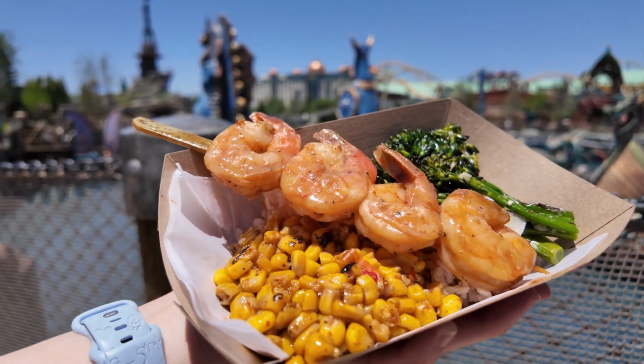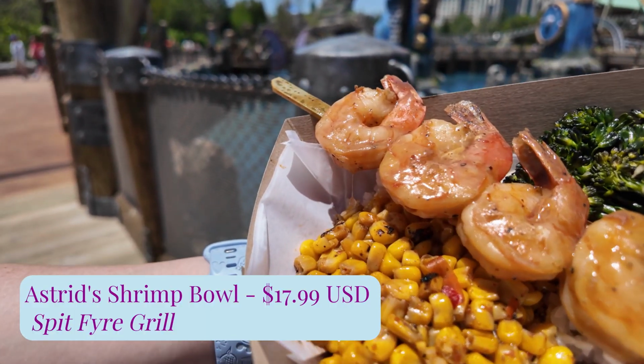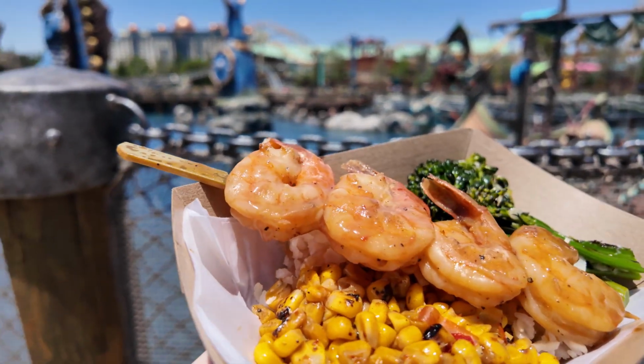But back to business. I got the Astrid's Shrimp Bowl over at Spitfire Grill. It's sticky rice, tropical barbecue shrimp, grilled tahini corn, charred broccolini, shaved parmesan, and raspberry vinaigrette, and that is $17.99. Looks like a beautiful portion. It's so bright and so colorful. I've heard nothing but great things about this dish, so let's give it a try.